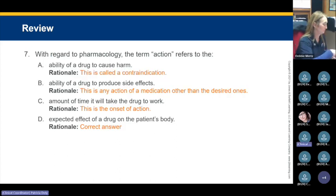The ability of the drug to cause harm is a contraindication. The ability of it to produce a side effect is any action of a medication other than the desired ones. Remember, we have the unwanted and untoward, or unintended and untoward. C is the amount of time it will take the drug to work, and this is the onset of action, whereas the correct answer is the effect that it will have on the patient's body.